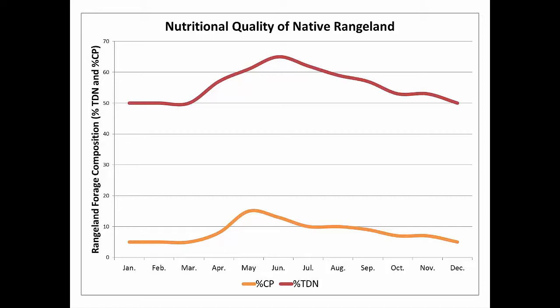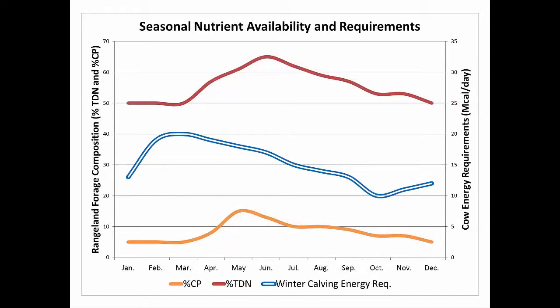Summer. Early summer. That's when the most nutrition is going to be available. Well, if you take a chart of our February-March calving season, that's the blue line. Her requirements and what's available in our native range don't line up very well. And that's why we had to buy that 550 tons of high quality feed, to meet her requirements, because our native range couldn't do it.